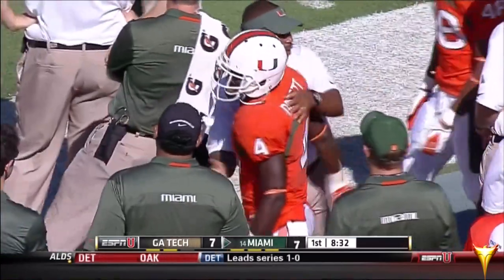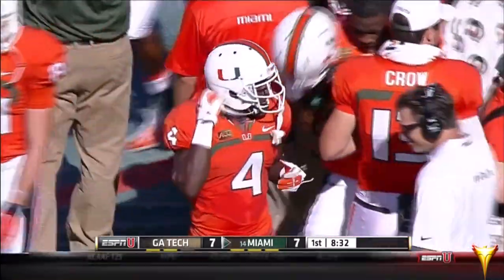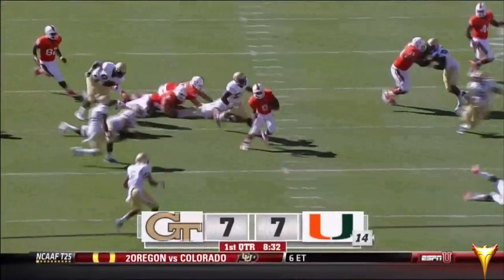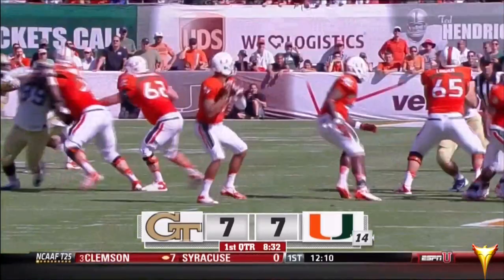Wow, that didn't take long. We're seeing a contrast in styles right from the get-go. Georgia Tech methodically marching the ball down, 12 plays and 75 yards. Miami, 2 plays, 73 yards in 32 seconds.